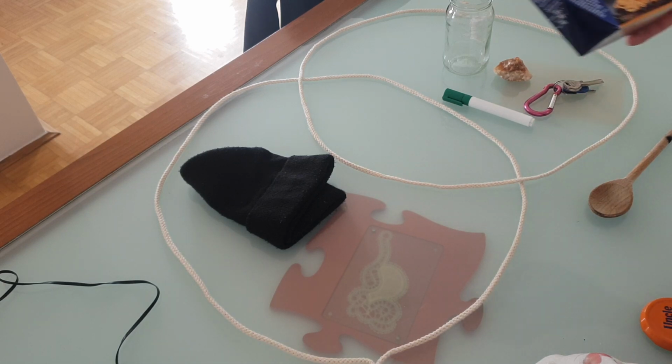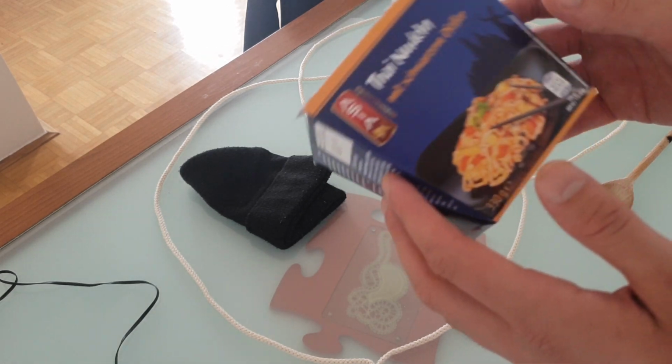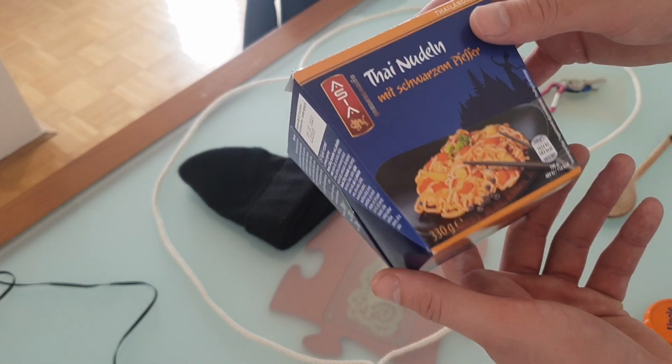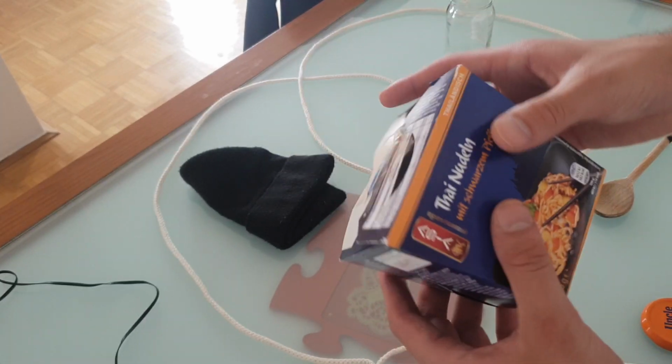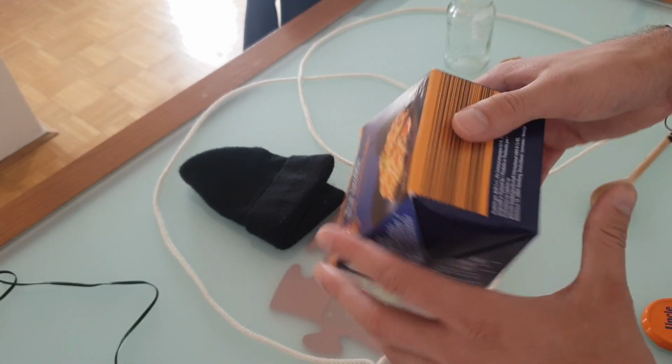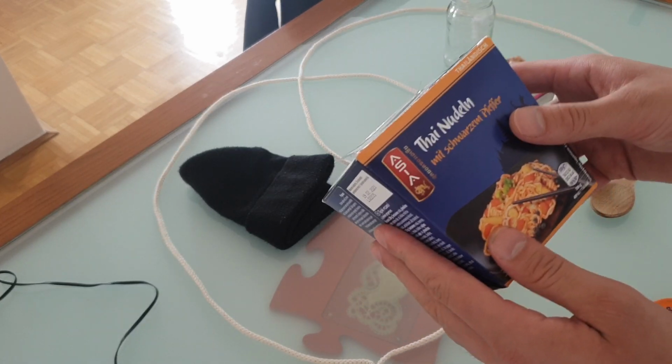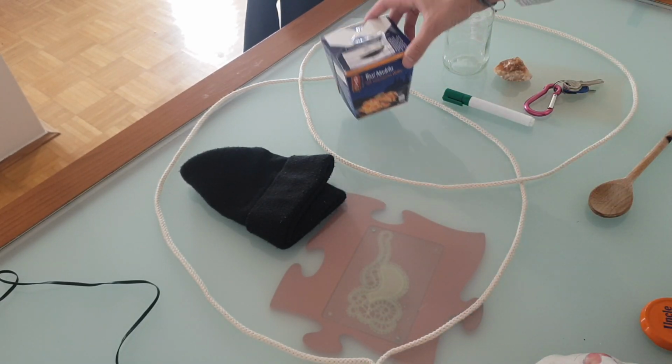Okay, now I have some cardboard from some noodles I must have had. It's empty. Now, yeah, it's kind of soft. It's hard, but it's also a bit soft. So I think the cardboard is going to go in the middle.